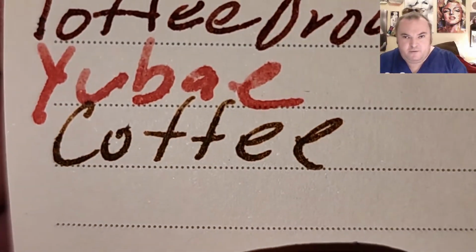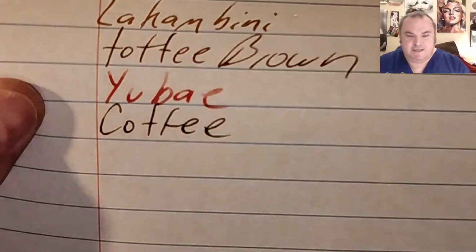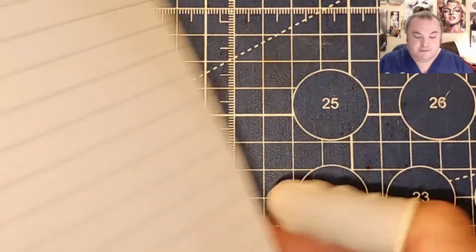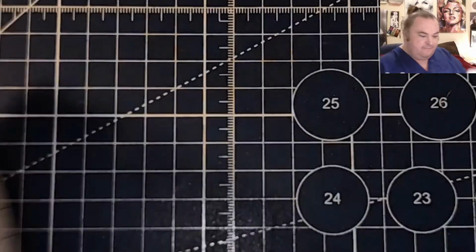U-Style notebook paper. Just the tiniest bit of spread. A little bit of bleeding, a little bit of ghosting. Go Apica, yes. CVS Caliber notebook paper. No feathering, no bleeding, no ghosting. Oxford notebook paper. No feathering, no bleeding, no ghosting.